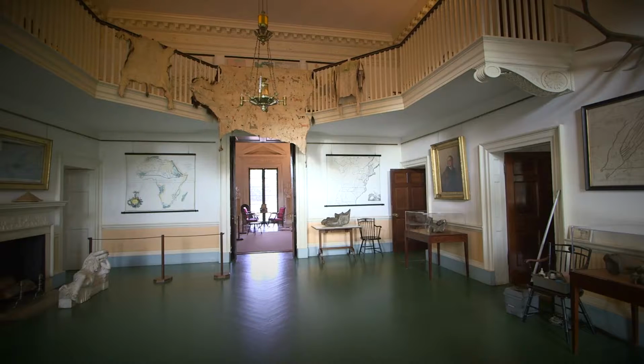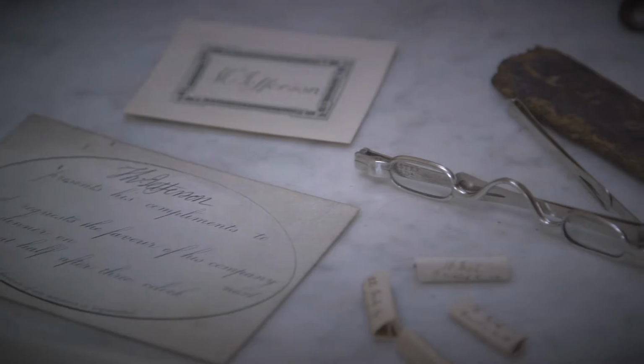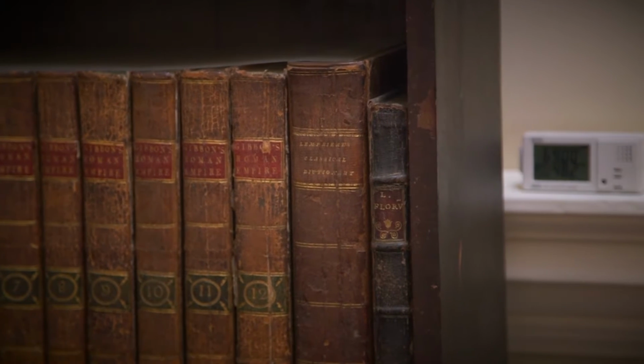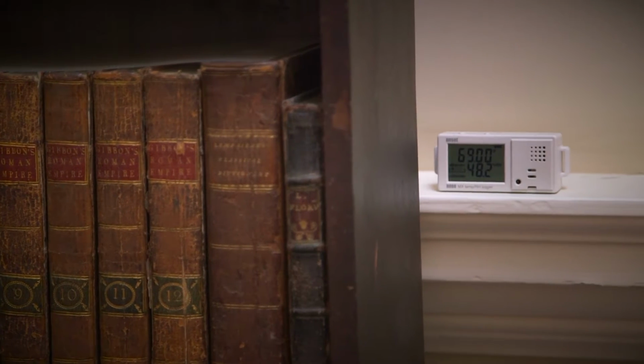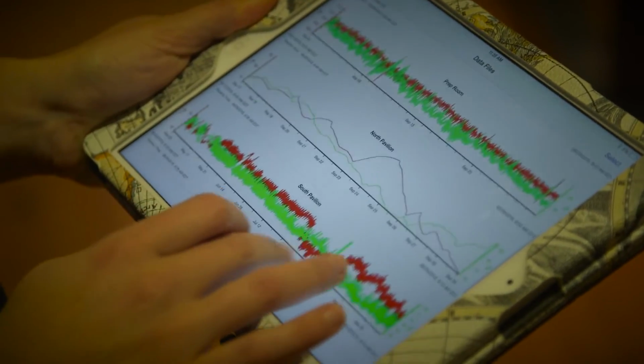So our collection here at Monticello has everything from 18th century paintings on panel to Jefferson's riding boots to rare documents on paper. All of these things are really sensitive to changing levels of relative humidity. So keeping the conditions in the house within narrower parameters is really important to preserving the collection. Because we have this backup generator, it allows us to have a bit more confidence in the conditions that we're providing for our collection. I have been at Monticello during a power outage and seen the generator kick on and felt very much reassured by it.